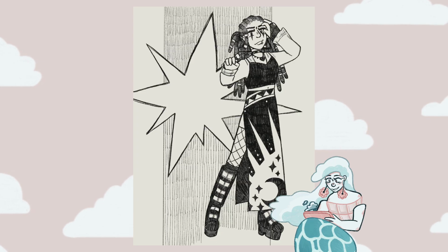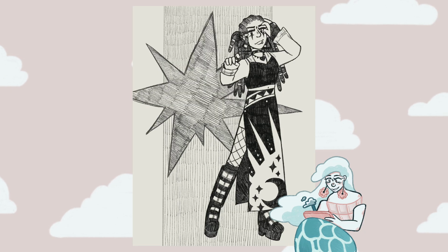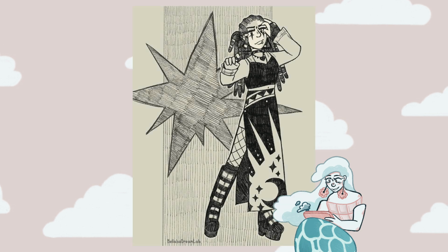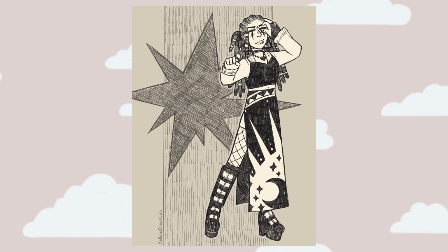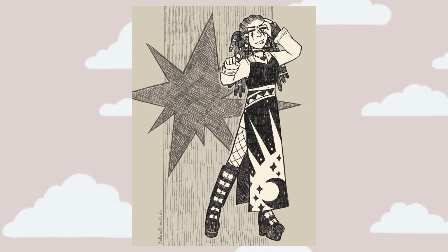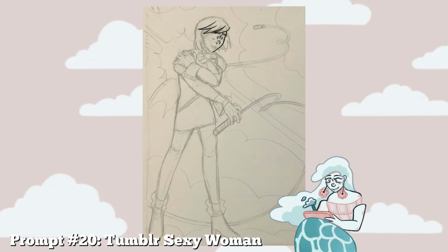Ooh, do a little zoom in. Oh yeah, just the little coils and the curls. I think I did a good job. The little star thing in the back, I don't know how I feel about that one, per se. But I'm so pleased with the line art. Like, ooh, it's good.